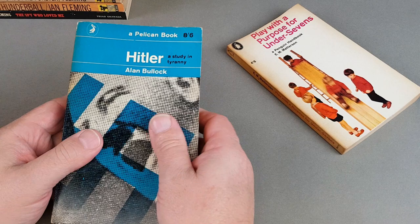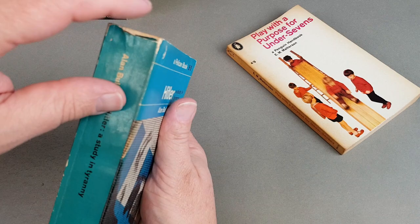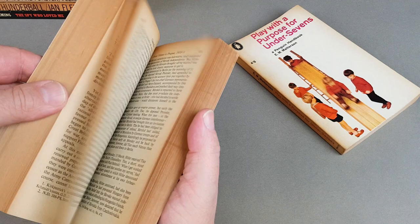This is quite a rare Pelican, you know. This one on Hitler, A Study in Tyranny. Now, see, it's got a little bit of spine wear at the top, so I'm going to glue that back down in a sec. Huge book here. Yeah, 850 pages.